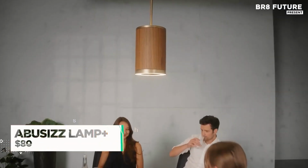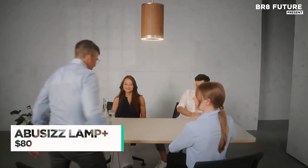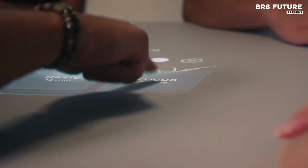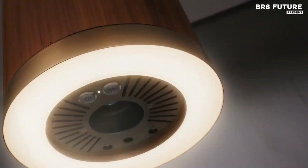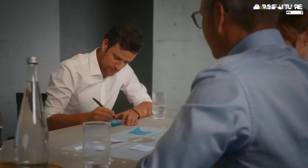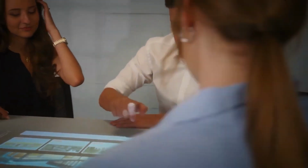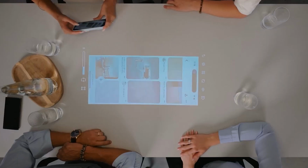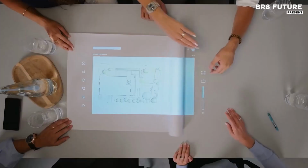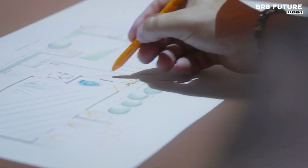In a world where your desk becomes your canvas, the Abus's Lamp Plus transforms daily interaction. It projects vivid content directly onto your tabletop, maintaining sharp clarity and definition. Every movement is seamless with natural touch control. Your finger becomes the mouse, responding effortlessly to each command. Beyond lighting, the wooden body serves as a resonant speaker, delivering immersive 360-degree audio that envelops your space with warmth and clarity.